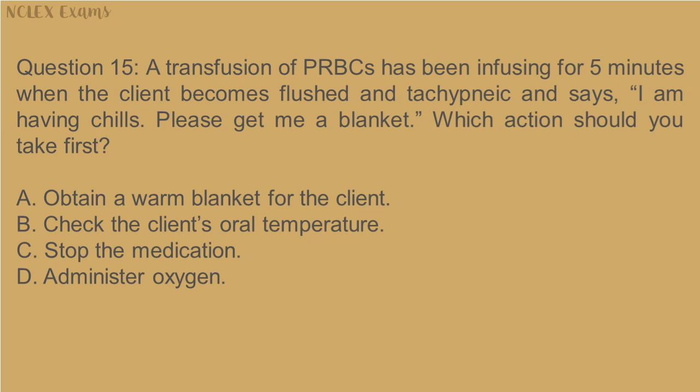Question 15. A transfusion of PRBCs has been infusing for 5 minutes when the client becomes flushed and tachypneic and says, "I am having chills. Please get me a blanket." Which action should you take first? A. Obtain a warm blanket for the client. B. Check the client's oral temperature. C. Stop the medication. D. Administer oxygen.